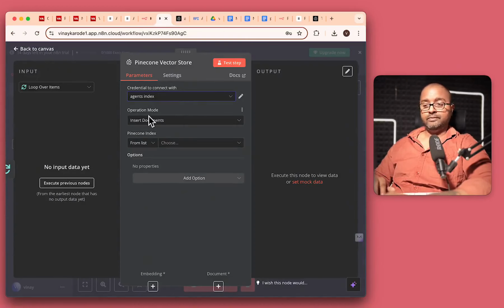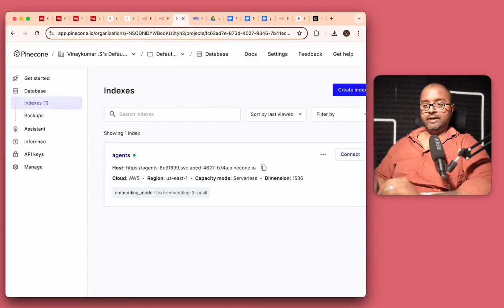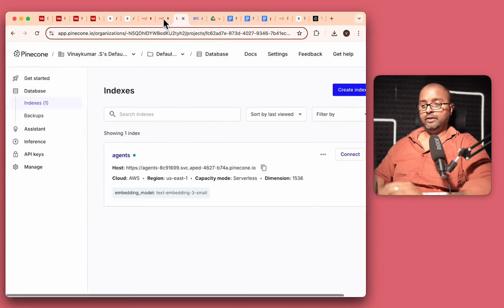So the operation I'm setting here is insert documents, and we want to load all this data into an index within our Pinecone database. So I can just click on this and I click on agents. And if you're wondering where that is coming from, you can come in here in the database section, you have index. So you can just click on this, and here you're seeing index equals, or it's showing one index and it's called agents. If you want, you can come in here and create another index or give it your own name here. So this is good.